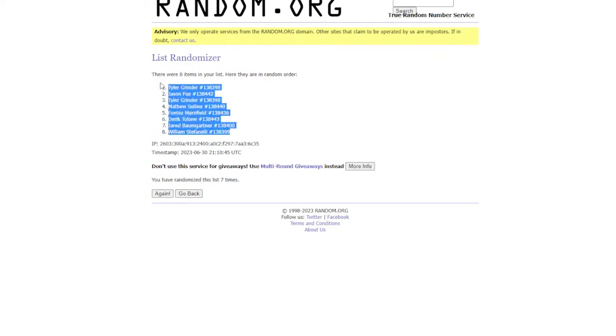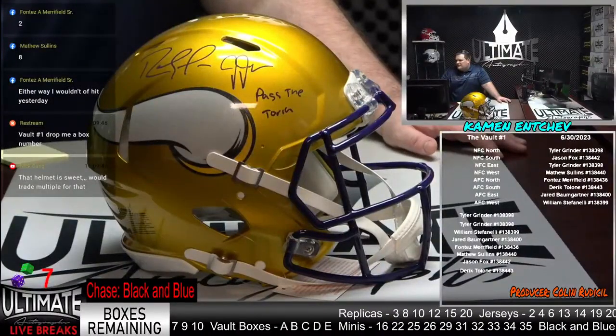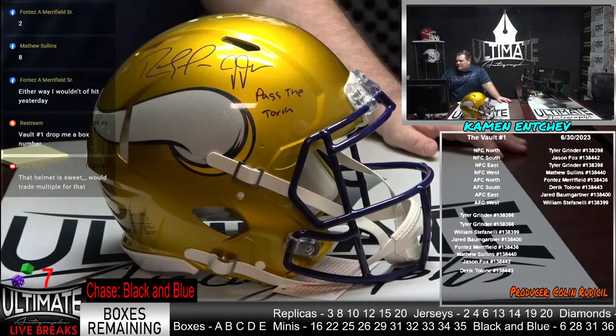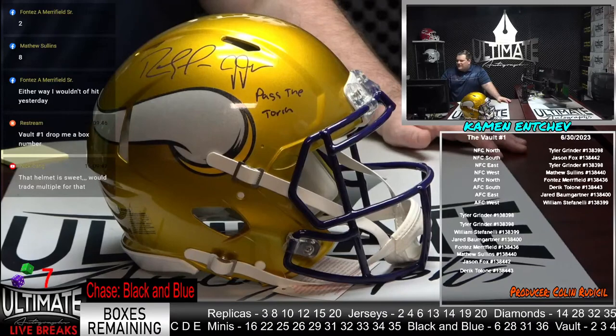So 7 clicks. We got Tyler Grinder up top in the NFC North. Right below in the NFC South, what does the Fox say, Jason Fox? Tyler's got the NFC East. NFC West belongs to Matthew Sullins. Fontez, AFC North. Derek, AFC South. Jared, AFC East. And William Stefanelli in the AFC West.